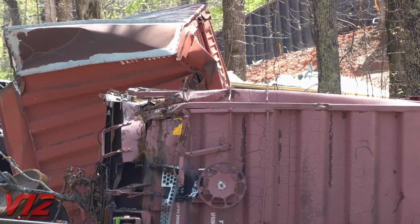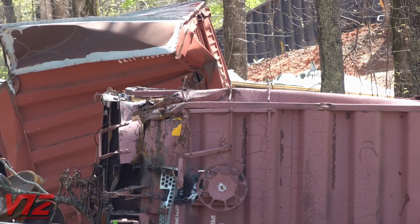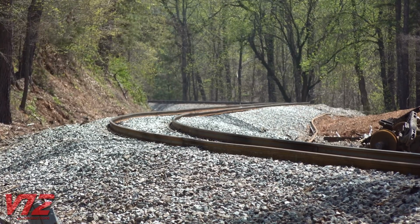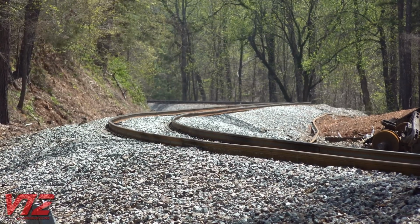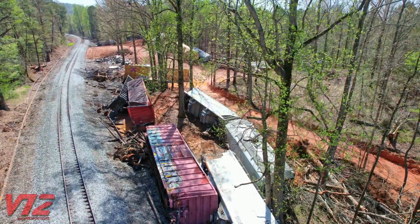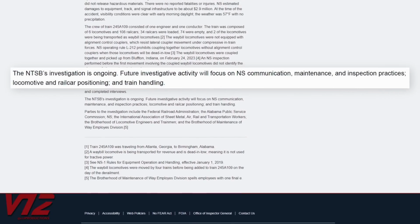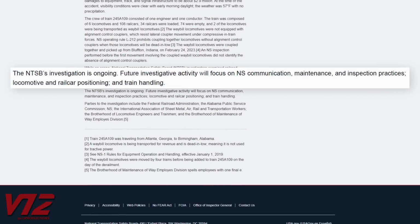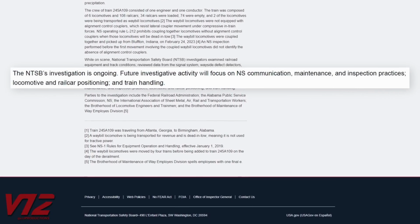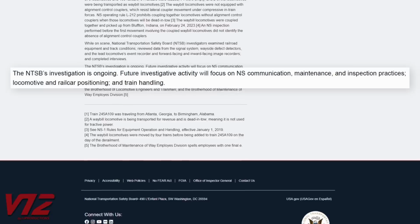I should also mention 4 modern diesels were on the head end of the train in question, but the NTSB's preliminary findings weren't clear about which locomotives actually derailed. Keep in mind, this information is preliminary. The NTSB is still conducting its investigation, and they say, quote, "future investigative activity will focus on NS communication, maintenance and inspection practices, locomotive and railcar positioning, and train handling."